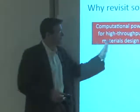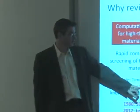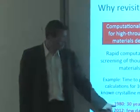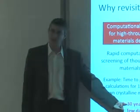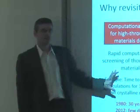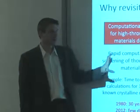Okay, the computational power for designing materials has increased tremendously. We can screen thousands of materials now. Just as an example, if I were to calculate the properties using quantum mechanics of 100,000 known crystalline materials, if I did that in 1980, it would take me 30 years. If I do that now, it takes me a few days. Okay, so we're really at a place where we can do this kind of screening, and I'm going to show you some results on that now. We can do it for large numbers of materials and test ideas very quickly.